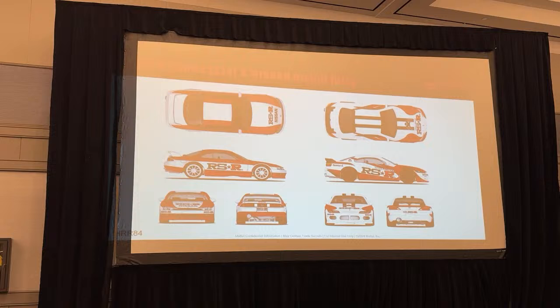Both sporting RSR logos. The first one, the S14, is inspired by the 90s race car, and then the S15 is inspired by their early 2000s drift car.